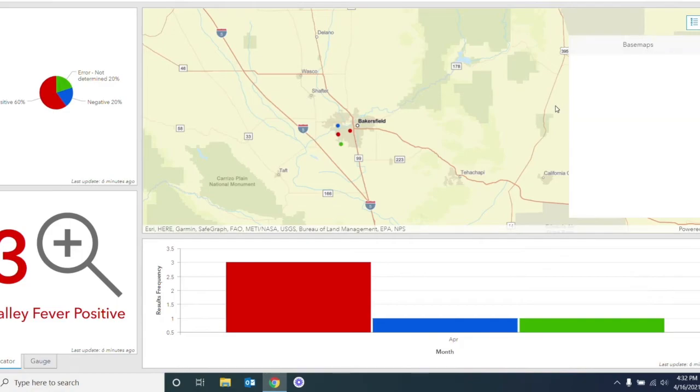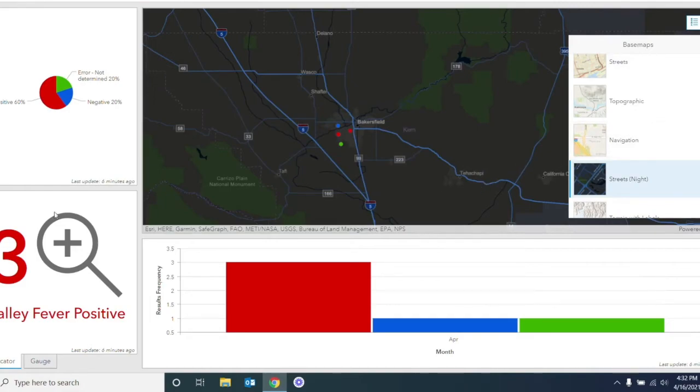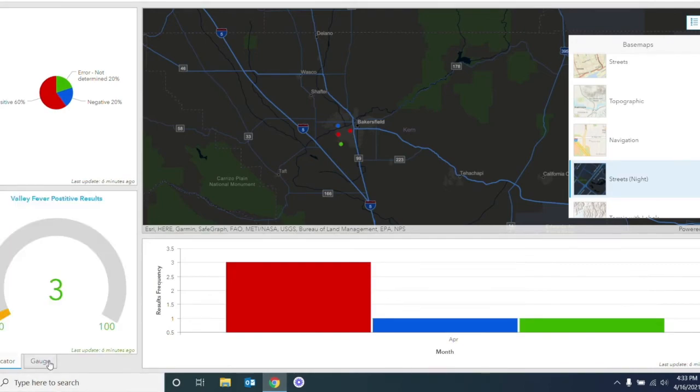The user would also be able to change the background or look at their data in a different way, different maps that they can choose from. We chose to put in a pie chart that gives the breakdown of positive, negative, and if there was a sample that had an error. So maybe we want to go back to that site and revisit it. We have a little tracker here keeping track of all the positive test results that we find, and also a different graphic of a gauge doing the same thing.